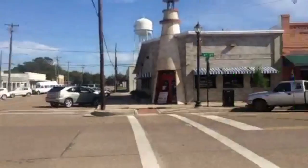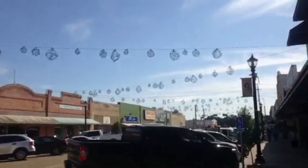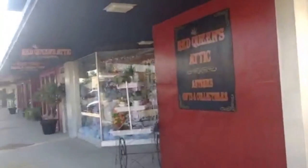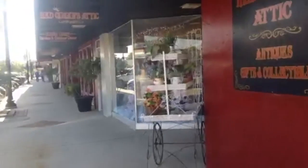See all the little light things hanging? They're ready for Christmas. They always do some kind of little Christmas downtown, you know, podunk festival thing. So, yeah. Okay, Red Queen's Attic. Let me run in here. I'm going to see if they will let me film, and then I will rebroadcast.